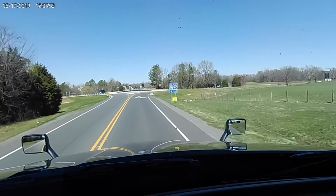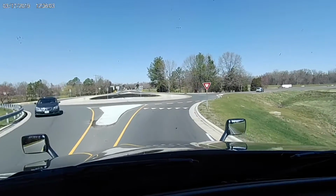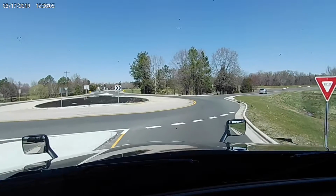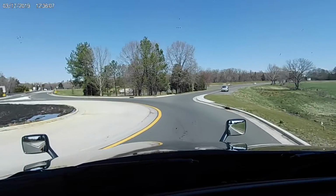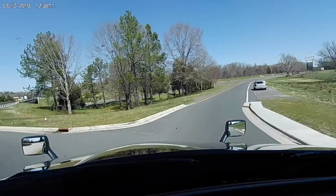Boyle's Furniture Store is right there, and here's the roundabout. This used not to be here until last year. And as you can see right there, that is a state trooper waiting for a speeder.